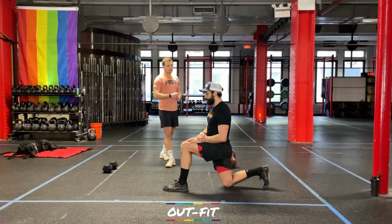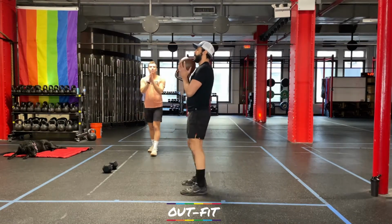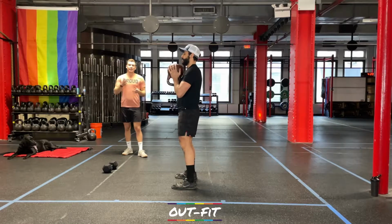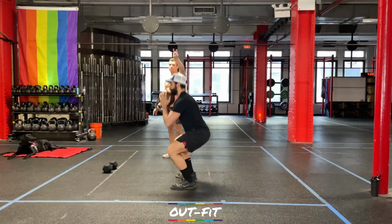Cool. After his second lunge, he's going to pick up his weight. He's going to hold it in goblet position, kettlebell or a dumbbell right here by the chest. He's going to move his feet to where he likes to squat. Toes are really pointed out a bit. He's going to keep his chest tall, go all the way down to the bottom of the squat, come all the way back up for 2 goblet squats.